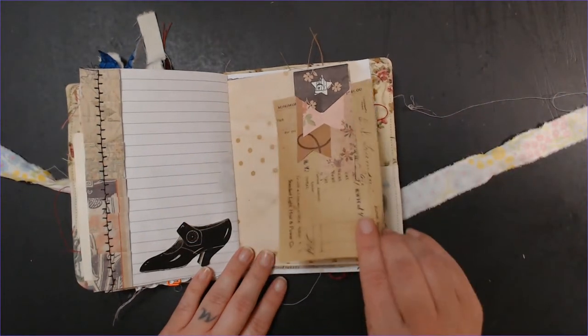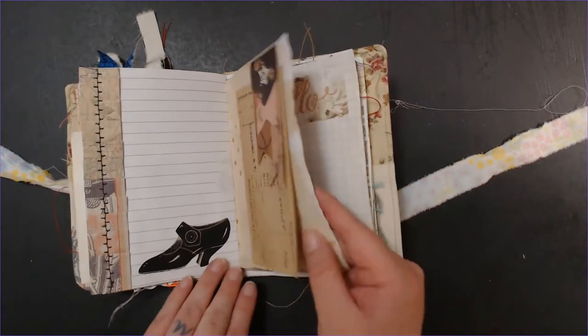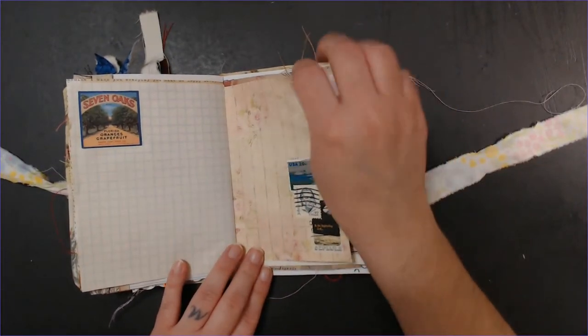And these banners, gotta make more of those. These are cute. Let's see, stick some stamps here.